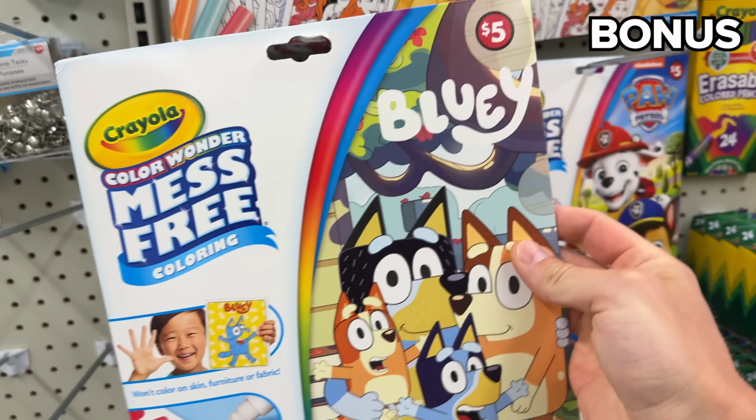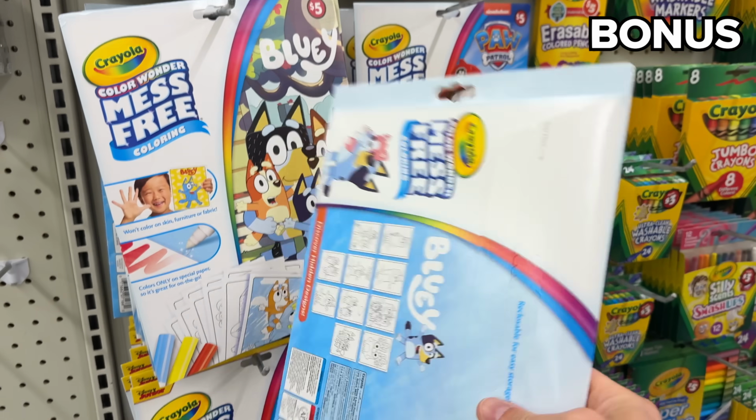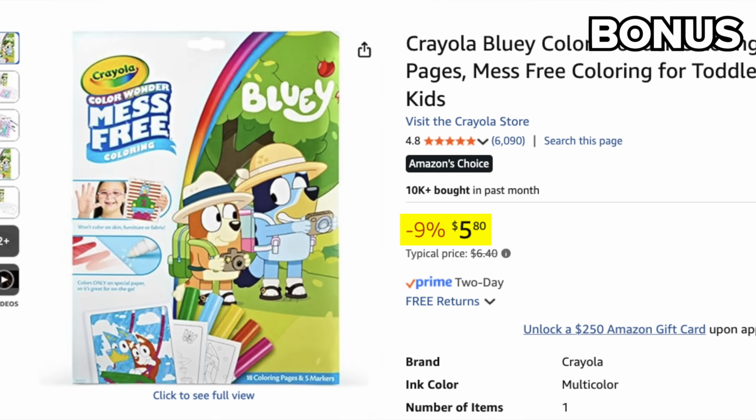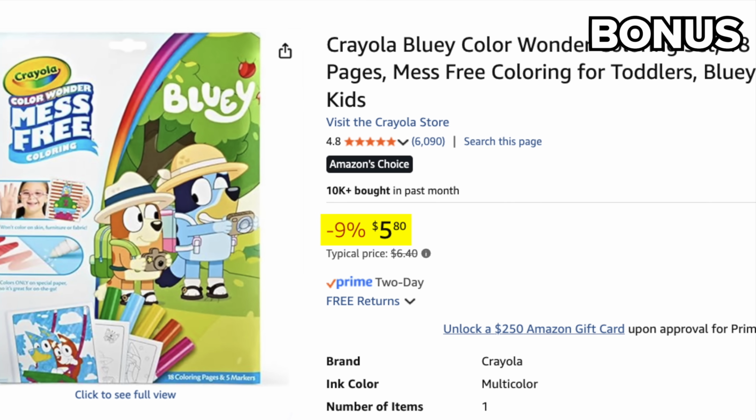I would absolutely avoid these kids' coloring sets. At Dollar Tree, you get 3 markers and 10 pages for $5 versus Amazon where you get 5 markers and 18 pages for just 80 cents more.